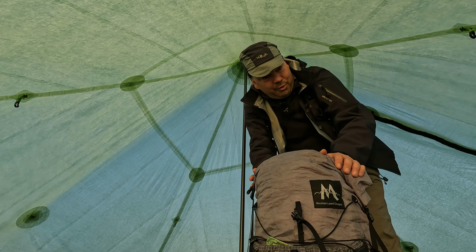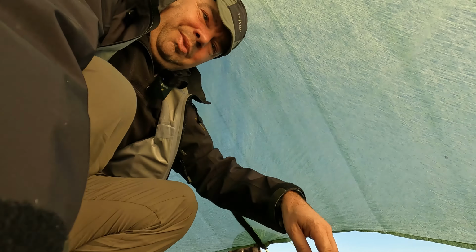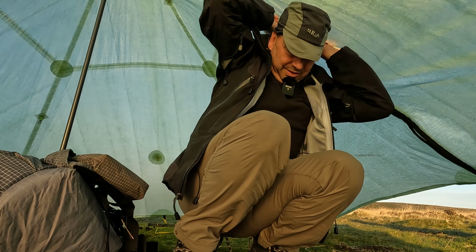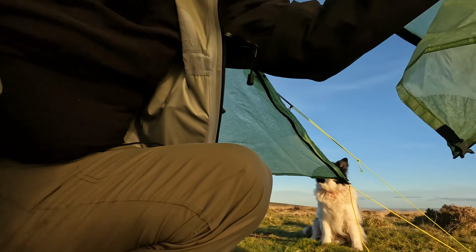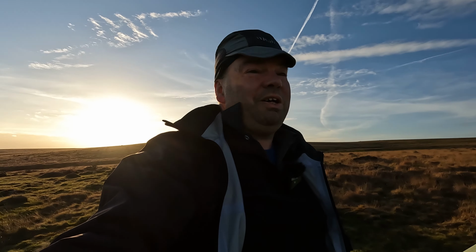Of course I could do the ground sheet in here, but I will step outside now and get some fresh air, although the air in here is fresh enough. There. And we're outside. This is the first time today that I've actually stepped outside. I've just been chilling inside the whole time.